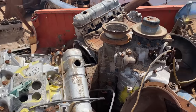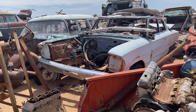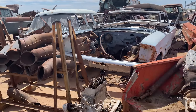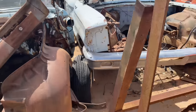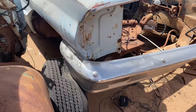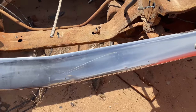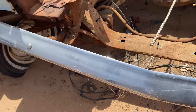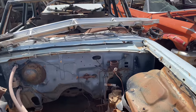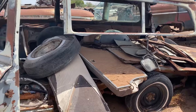Couple of engines. Looks like a 500 right there. Wow, that bumper looks super clean. Holy cow, check out that bumper. Wow. Definitely they got some nice parts going on here, so I wouldn't hesitate to buy from them.